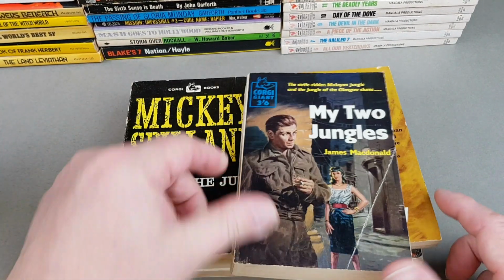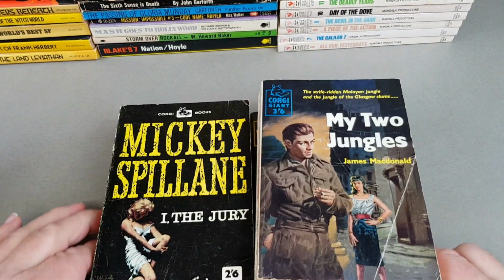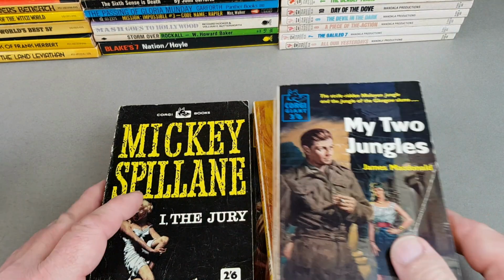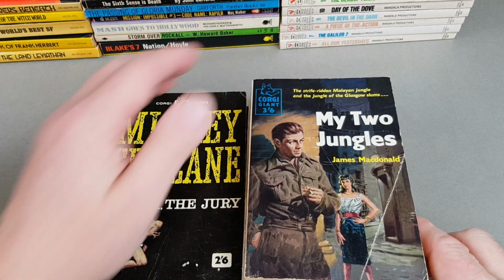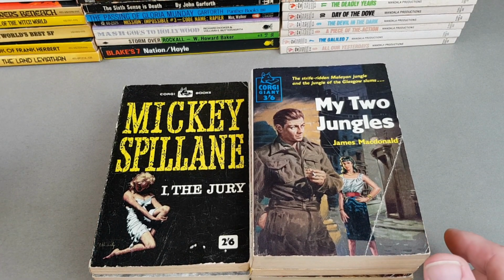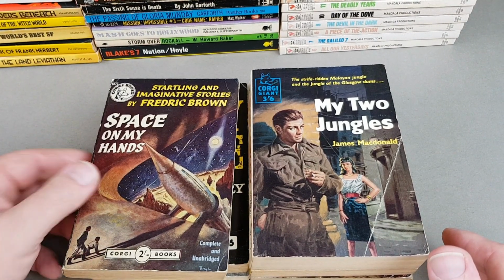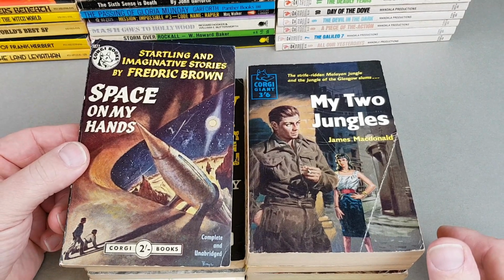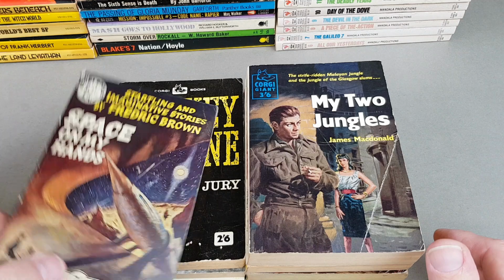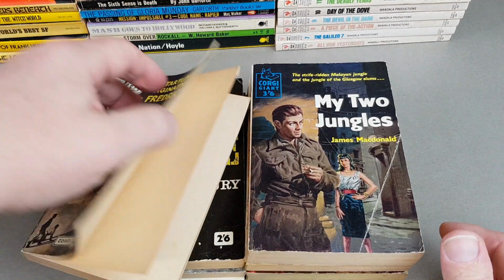Here's a juvenile delinquency one here. Beautiful jacket on that one, absolutely gorgeous. Can't quite make out the author, but it's a beauty. Very, very nice, that. Here's a nice early space one, Frederick Brown, Space on My Hands. They're lovely, aren't they? These are sort of mid-50s.